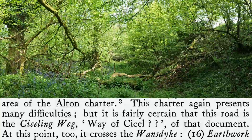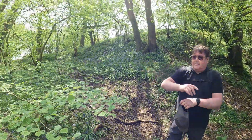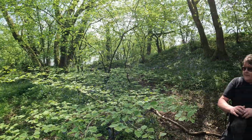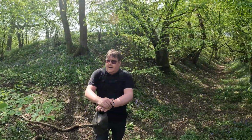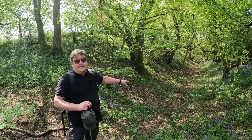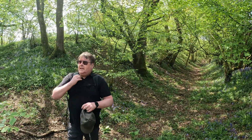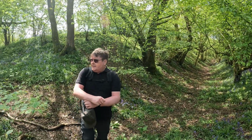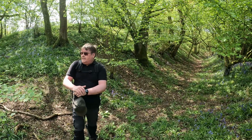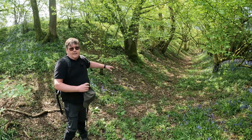Grundy mentions this. This is a very significant area because you've got the old Ridgeway coming through here, so that would have been in use for somewhere between 5,000 and 6,000 years, and then it's crossing, this is actually later than the Ridgeway by the sounds of it. We're thinking this is probably 7th or 8th century. One of the theories is that it was a trade boundary between Mercia and Wessex, and so in itself it would have also been a route.